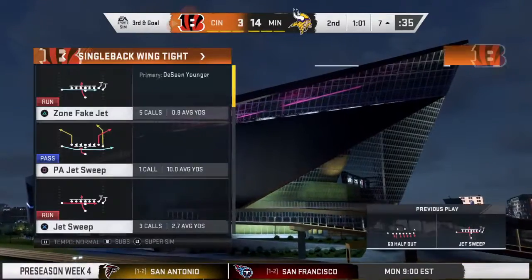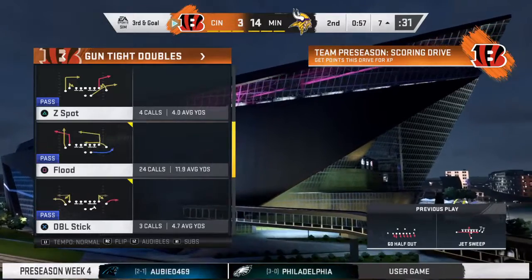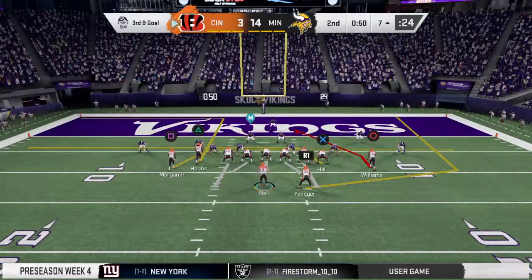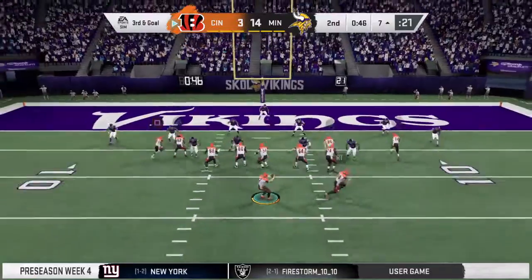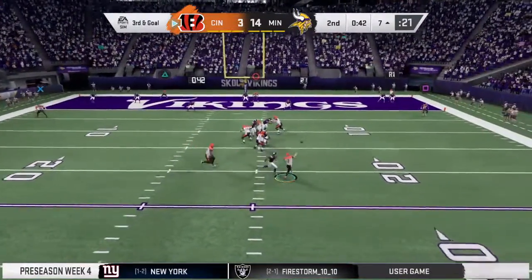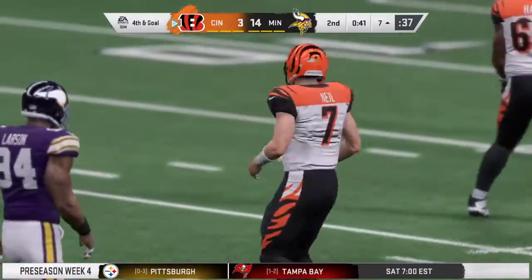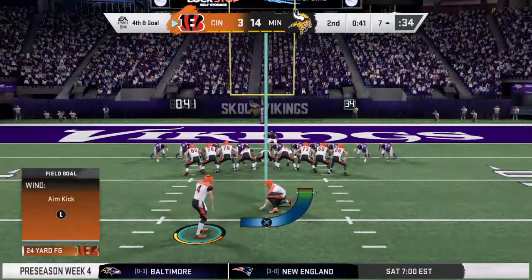And now it's 3rd down. They've been denied touchdowns in the red zone twice already. Here comes 3rd and goal. They'll look to throw. And probably the wise decision there. No one open. He just throws it away. And that keeps the field goal on the table as it's 4th down.